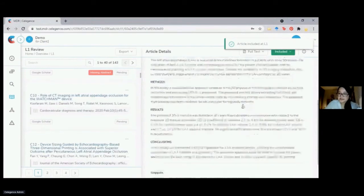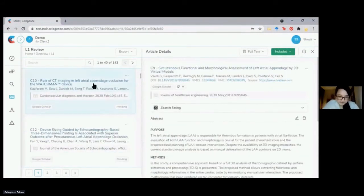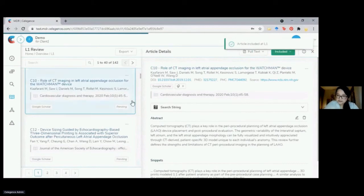This article is now included in my literature review. Let's jump on to the next article. Let's make a couple of example inclusions.